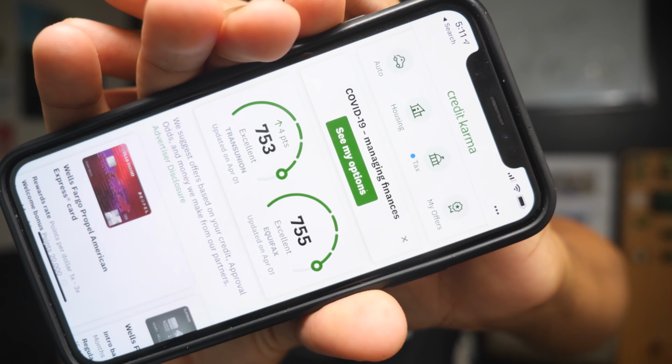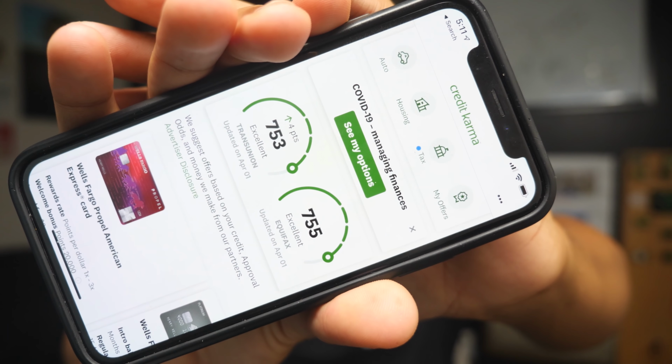But back then, I was doing an experiment to see how I can manipulate my credit score to go down and also go up. And today, April 1st, and by the way, this is not an April Fool's joke, my credit score is around 755, right there. That's a little bit over 100 points in less than a year, which is pretty good if you ask me.